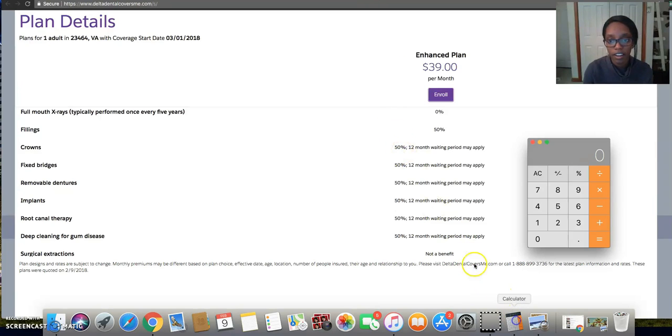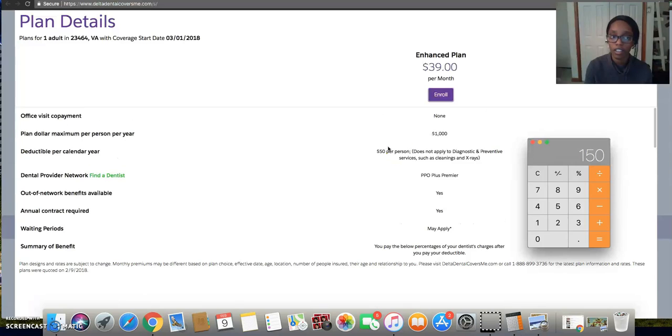So let's say our crown is $300 and it's been 12 months. So now we can get our crown, and half of that is $150. So we pay $150 and they pay the other half because it's 50%. Right? So where is that $150, the other half that they're going to pay, coming from? Once again, our maximum benefit. All right.